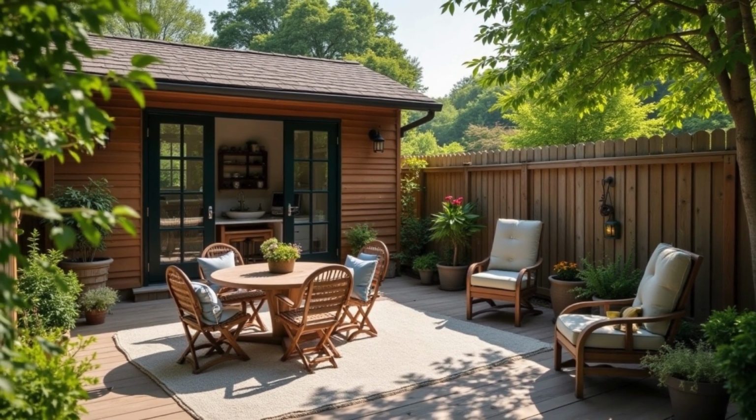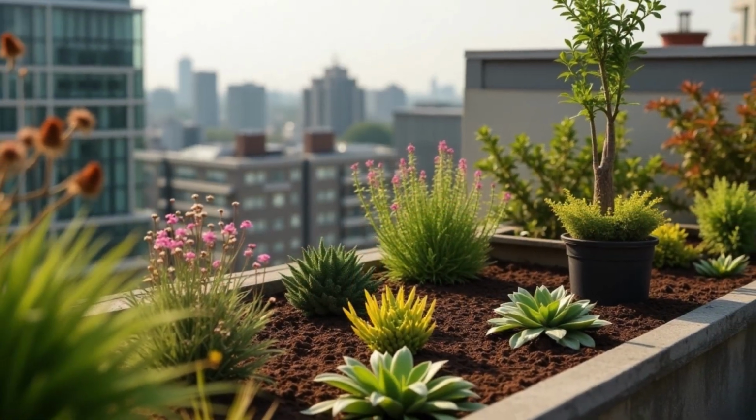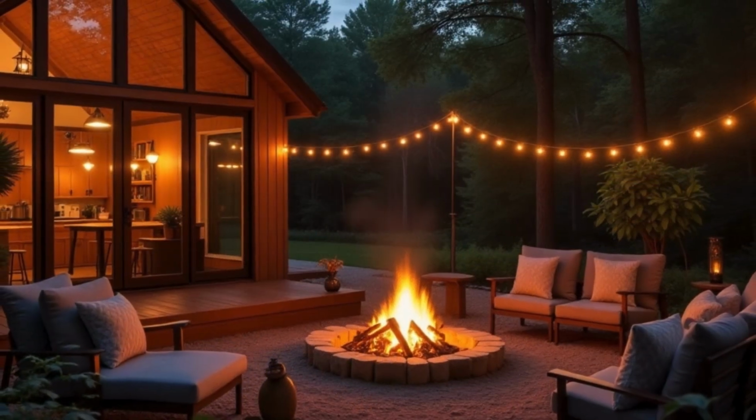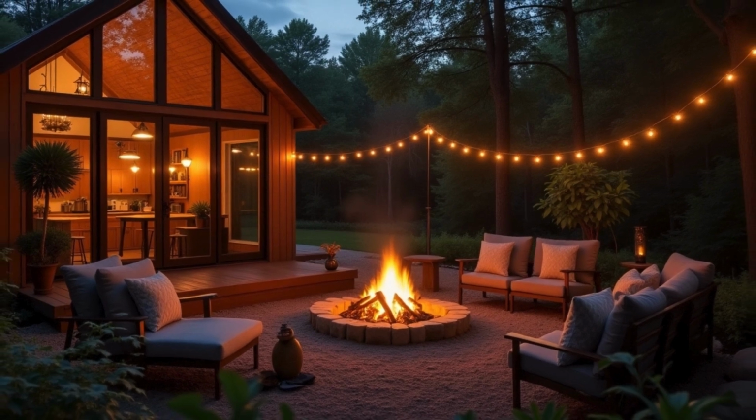You might add comfortable seating with cushions for lounging or create a small garden where you can grow herbs and flowers. Outdoor lighting can also create a magical atmosphere for evening gatherings or quiet nights under the stars.